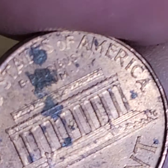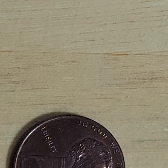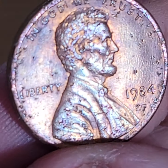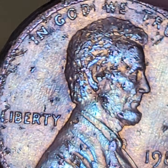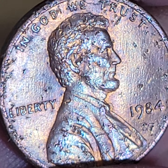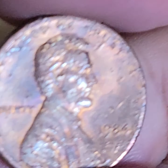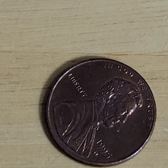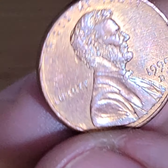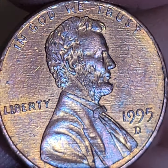1999. We're looking for the wide AM. No wide AM. No other errors to be noted. 84. We're looking for the double ear. No double ear, but a lot of buckshot. Yeah, most likely post mint damage. And last but not least, we got a 95D. Again, checking if there's any doubling on the obverse.